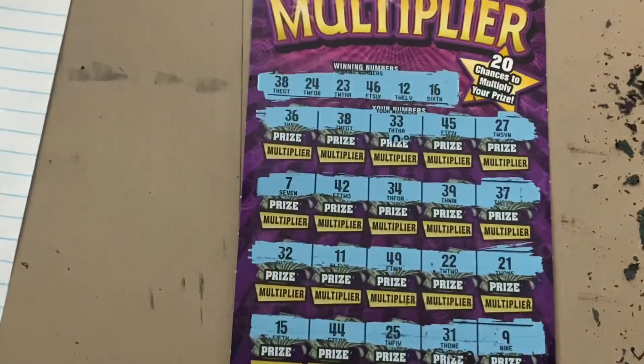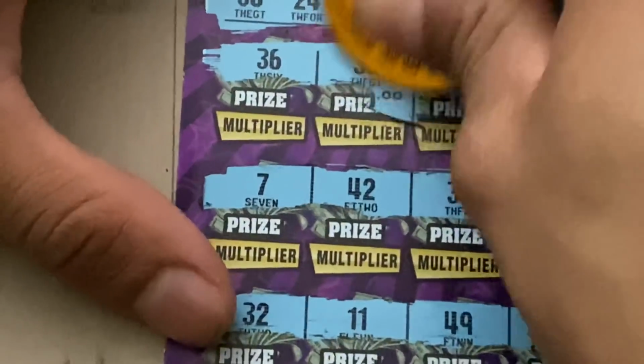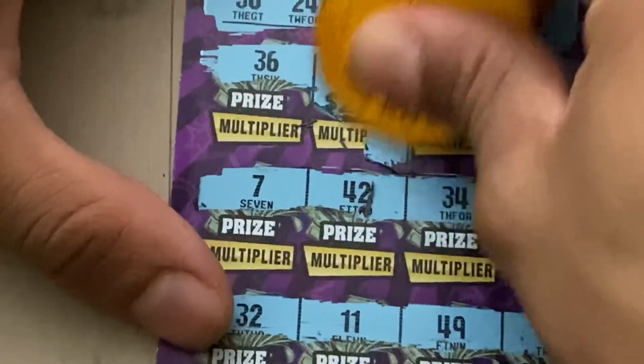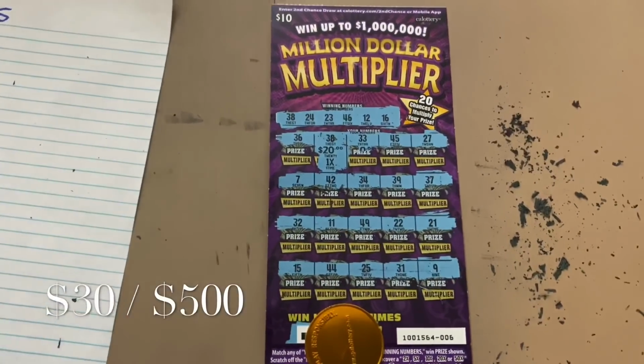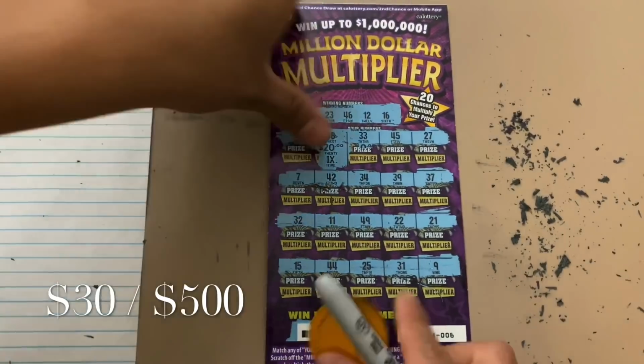Come on. Get some big zeros. All right, we got little zeros. 20, okay. Can we multiply that 20 with no one time? All right, $20 winner on ticket number 6. Come on, we need to find these real multipliers.